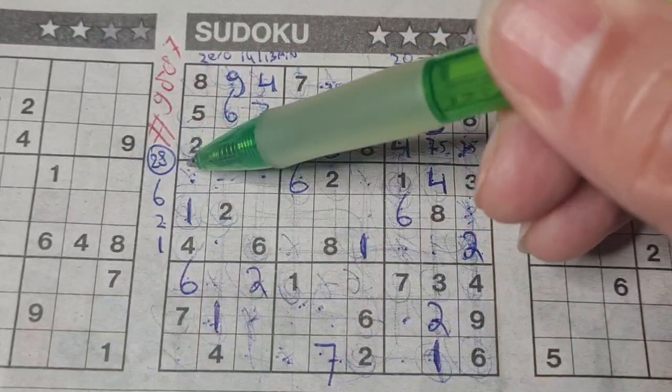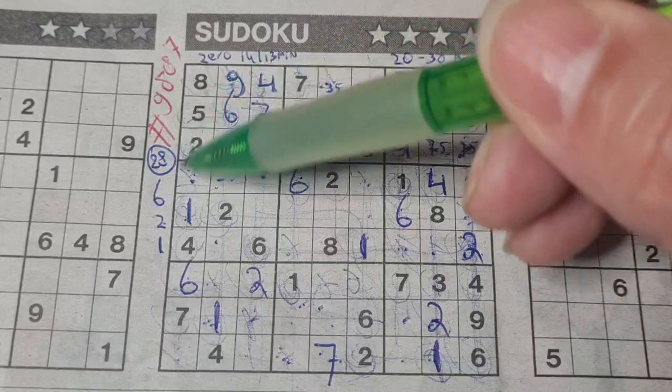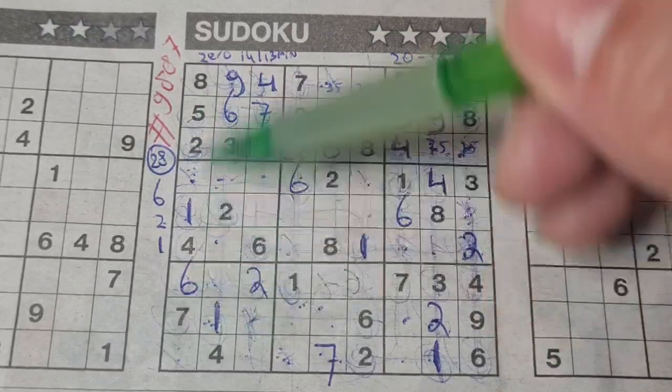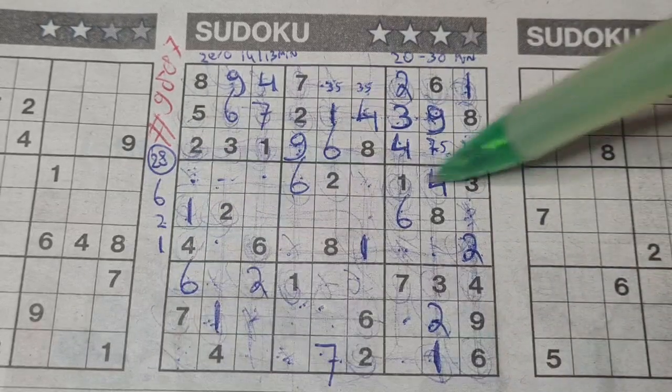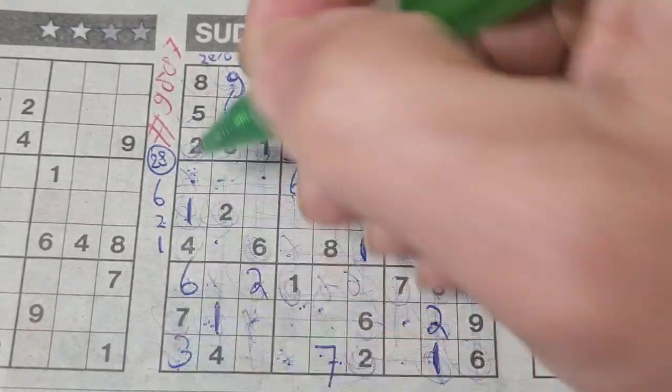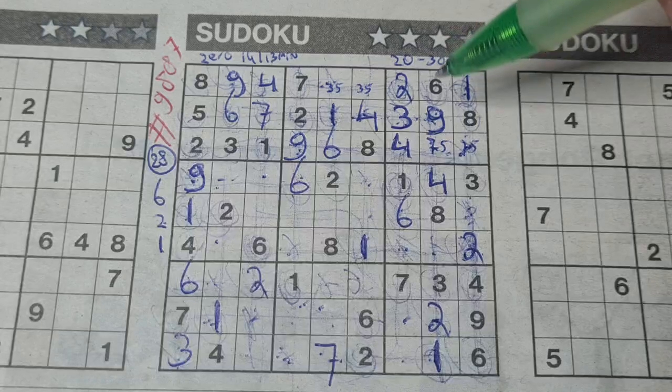Okay, 2 missing numbers in the first column. For numbers, the 1, the 2, 3 is missing. The 4, the 5, the 6, the 7, the 8, and the 9 is missing. 3 and a 9, 3 and a 9. We have a 3 in this row, no 3 there. 3 should be here. 9 goes there.